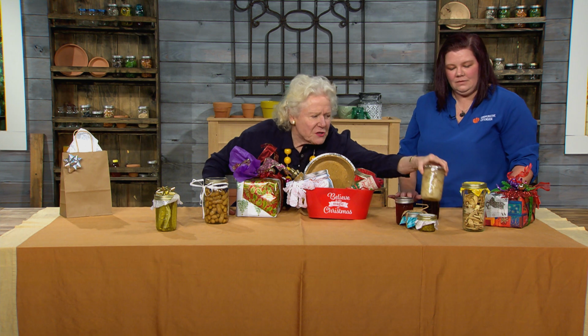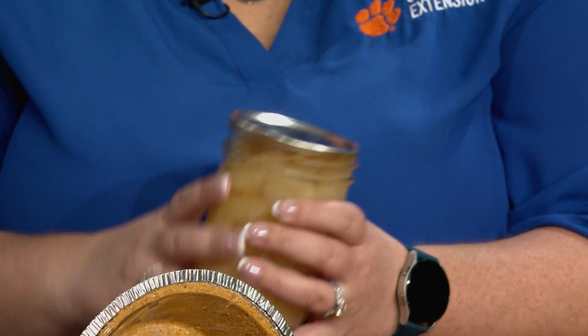Can this be stored on its side, or does it need to be stored right side up if you were just going to give it for a gift? If you were giving it for a gift, you'd want to store it right side up. Okay. Because you don't want there to be anything to cause the lid to come off inadvertently, so keep that in mind. So you want to keep it stored right side up.